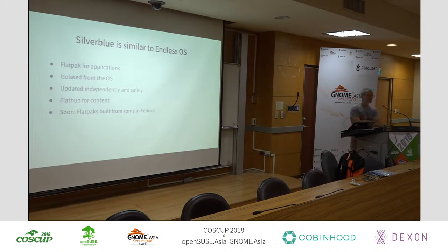Another aspect in which Silverblue is similar to Endless is that we are using Flatpak for installing applications. And maybe you've seen David's presentation yesterday, where he talked about Flatpak a little bit. Flatpak is nice in that it helps us isolate or cleanly separate the applications from the OS. And the OS is immutable at runtime. We want to create it as a fixed foundation, and then you can just install and update applications at their own pace using Flatpak. And that is entirely independent of whether you update your OS or not.